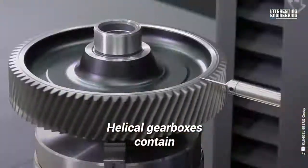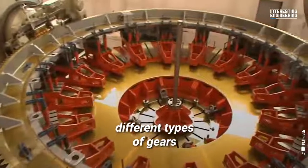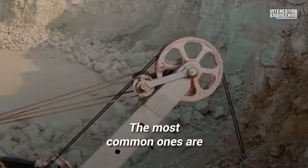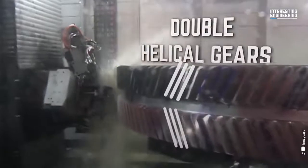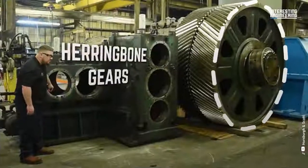Helical gearboxes contain different types of gears, depending on their purpose. The most common ones are single helical gears, but there are also double helical gears and herringbone gears.